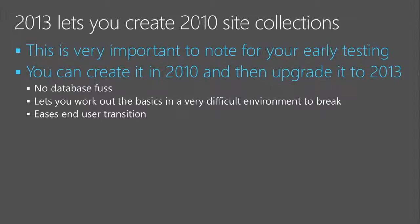The other great benefit to this is they put this in there to ease the upgrade, but also to ease the end user experience. The idea being that you can install 2013 in the background, move your 2010 databases over to your 2013 farm, don't upgrade anything, and Monday morning when your users come in, it all looks the same. And then as they go about their daily business and you create more site collections, they still look like 2010.